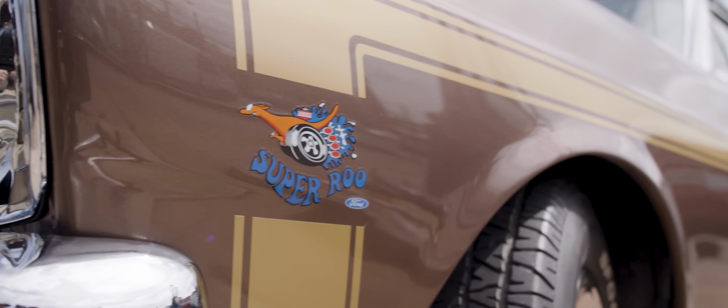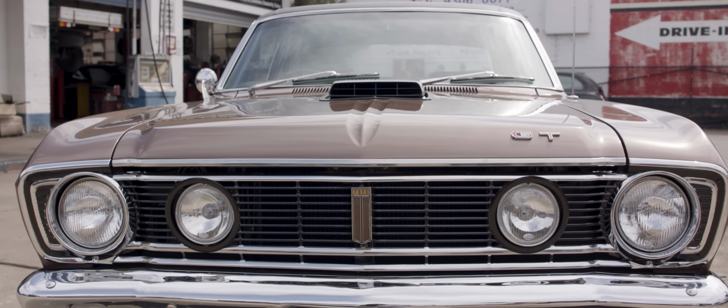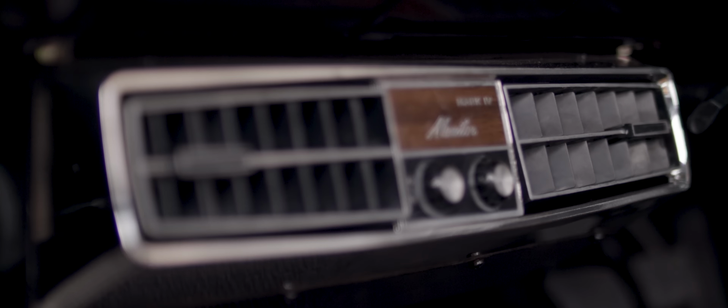The detail is very important to me. I'm very particular. Wanted to make sure that the car was spot on. Yeah, it's got all the GT braking system on it, the GT XW stripes, Super Roo stripes on it, XY shaker on the bonnet, and the XY rear spoiler on the boot. Inside the car is the XT GT dash and interior, except for the front seats. The front seats are Mach 1 Mustang. The cloth trim was sourced from America. The original concept car, that was how it was made and made to look.